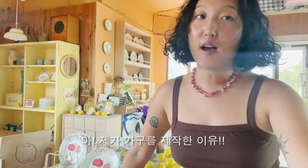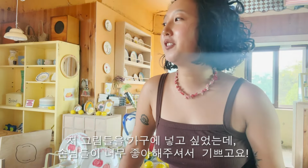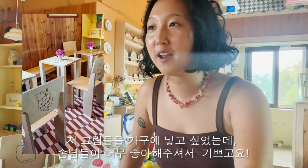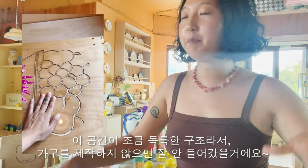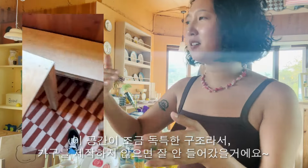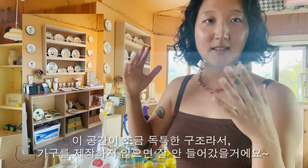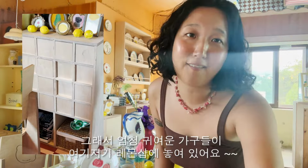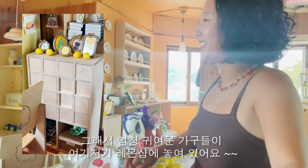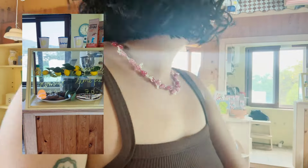So about the furniture, that's why I decided to get my furniture done at Channel 6 Studio, because I really wanted those engravings done and I wanted it to fit perfectly into this space because there are a lot of weird corners in the walls that I don't think ready-made furniture would be able to fit perfectly. And as a result, I have a bunch of tiny little pieces that I think look adorable in this space.